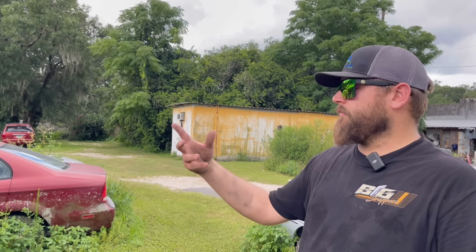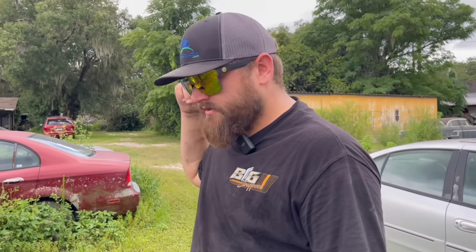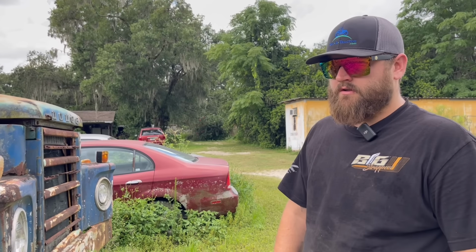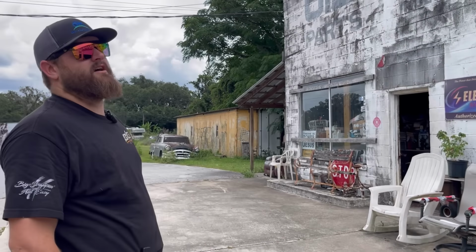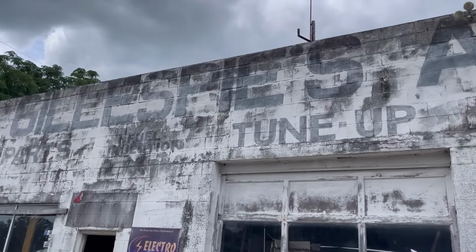This one was probably the original tow truck from years ago, and that old white one right there replaced it. And you see right here, Mr. Gillespie said he's been here since 1957. Pretty dang crazy. So let's clean up our jump boxes and we'll hit the road. All right, so here we are, Gillespie's Auto Parts and Service. Parts, fuel injection, and tune-up.